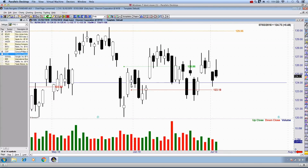We've got CVX. Look at this, largely going absolutely nowhere. So again, you get into these movements in the market where stocks don't do much. And I've been trying to be sort of delicate in my approach to revealing this type of sentiment we find ourselves in. But CVX really sums it up as well, going absolutely nowhere.